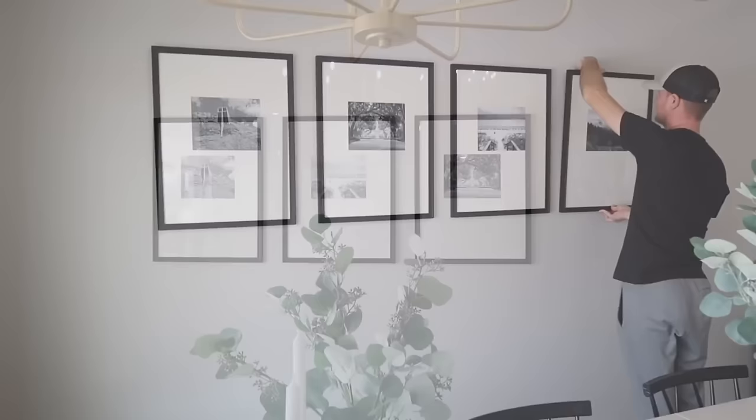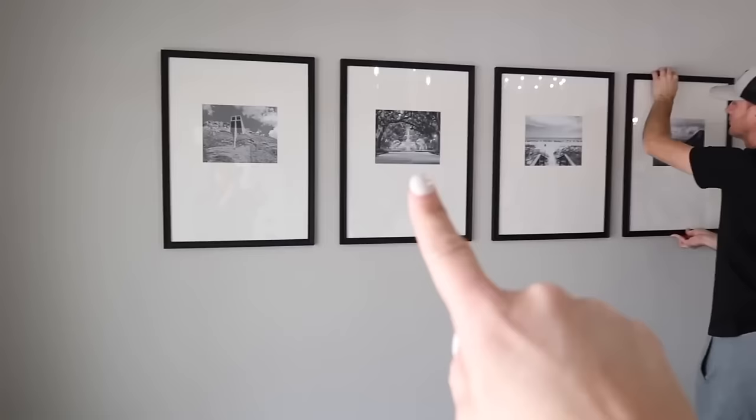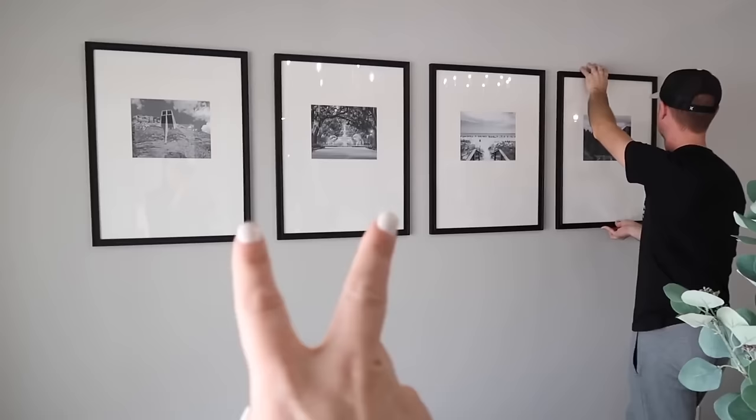Okay, so we just figured out the order. I forgot to pick up my camera. So two of these pictures are a little bit darker because they have trees in them, and so I didn't want two darks and two lights. So we have light, dark, light, dark. Maybe that's me being OCD.